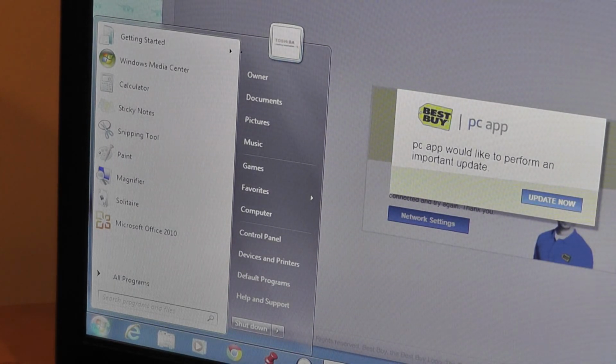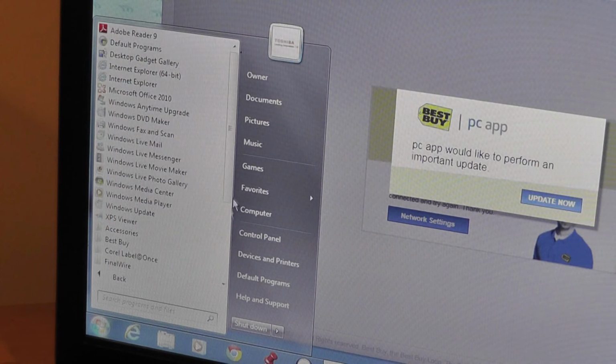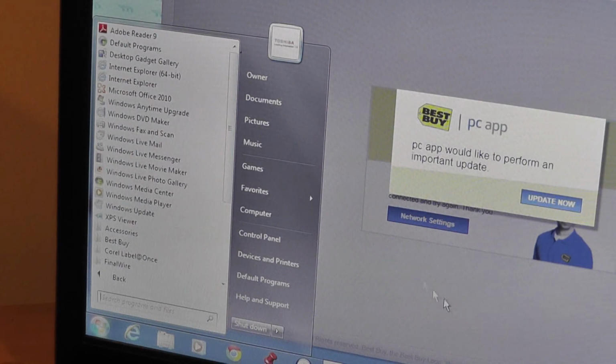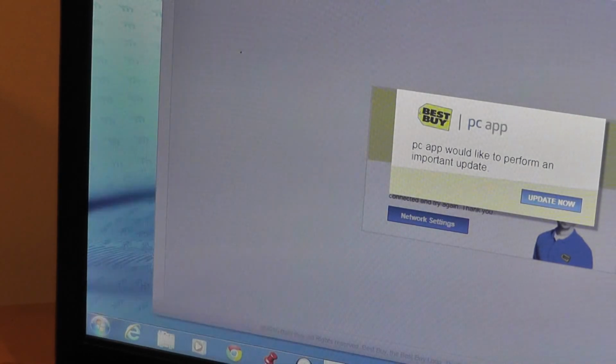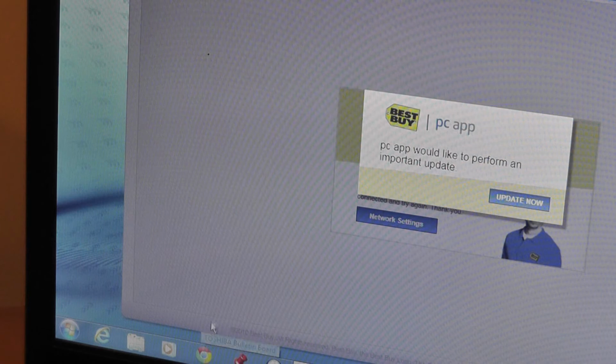Otherwise, you have a few games built in, but nothing too dramatic. A few applications built in here and there. Internet Explorer, of course, and some basic applications like Norton Security. Google Chrome is actually pre-included as well, which is pretty nice. And essentially that's it. You have some widgets that you can customize if you want to do that, and you can open up your widgets on the bottom of the page over there. So essentially that's it as far as performance is considered.